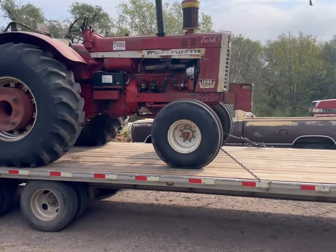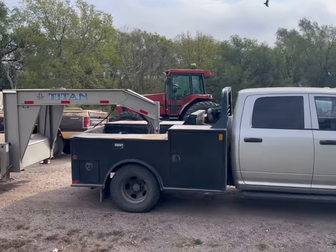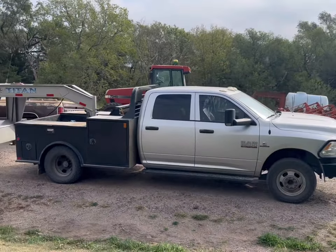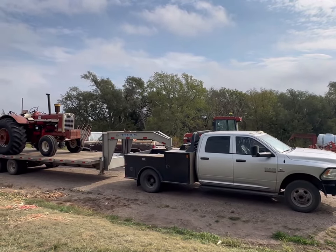It's a big old thing. It's about as heavy as I like to be behind a pickup, but you gotta do what you gotta do.